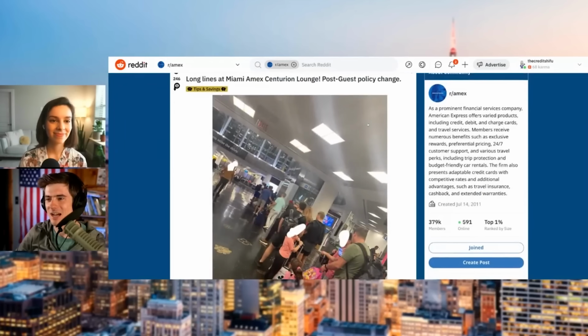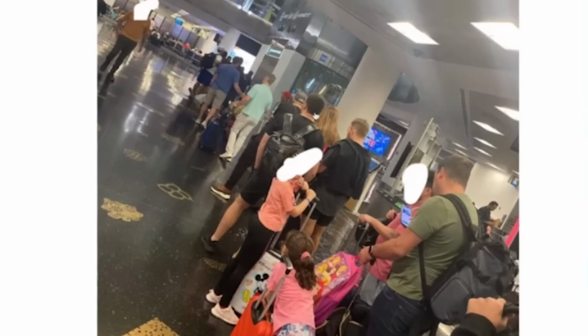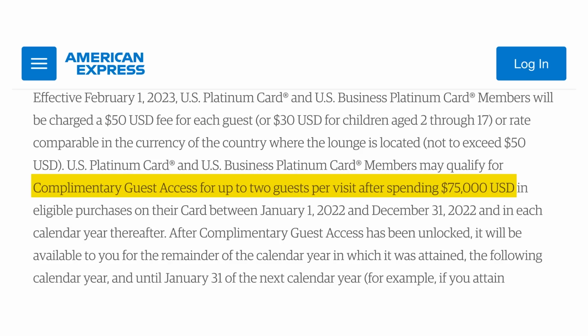What's the reason they're doing this? I think really the reason they are increasing this fee is because of lounge overcrowding, all right? In the Centurion Lounge, everyone's complaining it's overcrowded. We did that video a while back with Jazzy where we showed a lot of pictures of people lining up with really long lines for the Centurion Lounge, okay? It is getting overcrowded, and they brought in the whole no free guests unless you spend $75,000 thing at the beginning of this year, and perhaps that hasn't worked to solve the overcrowding problem because they figured out people are getting around it with authorized user cards.